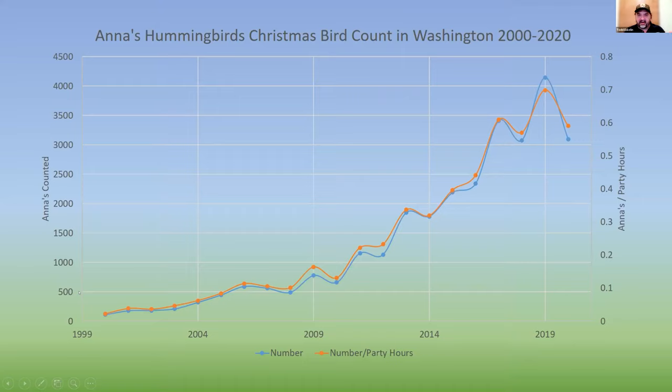Just to back up, Christmas bird count is a one-day count in a 25 mile diameter circle, usually around a populated area where people are. And that count circle is broken up into various zones. And it's a really awesome citizen science survey that's been going on for well over 100 years. They focus on these urban areas because that's where people are. And these counts then are compiled.